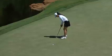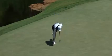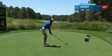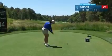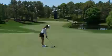Agreed. Good look at the swing of Lynn Grant here at 14. Now this going well to the right. She's had a bit of a two-way miss with her driver this week, Kay. We saw it the first couple of rounds. And then here again.